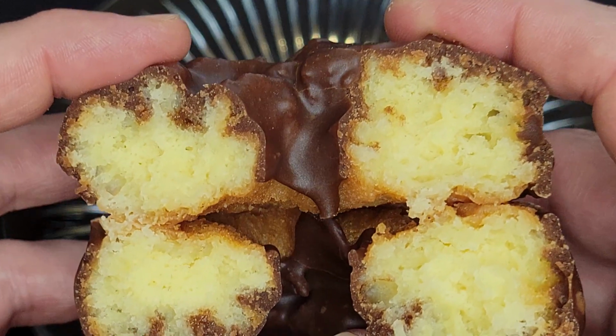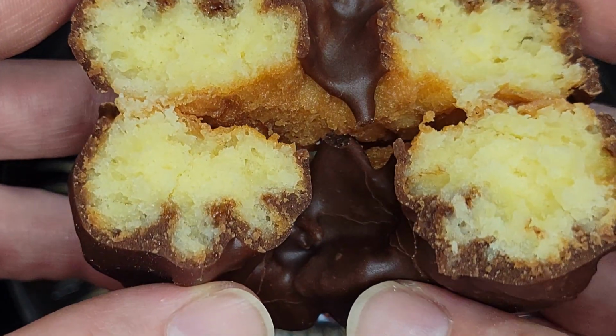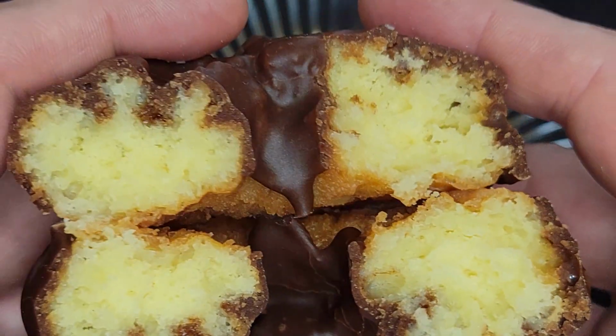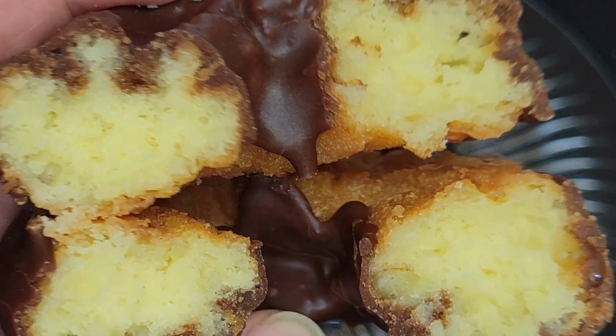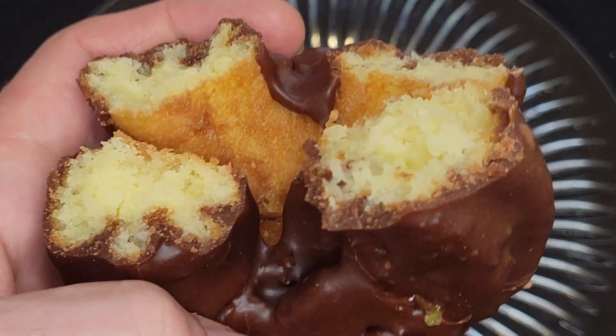The old-fashioned itself is beautifully rich and creamy with an almost perfect crispiness from the icing and deep golden crust. These donuts are just amazing and are definitely on my list of favorite old-fashioneds around St. Louis.